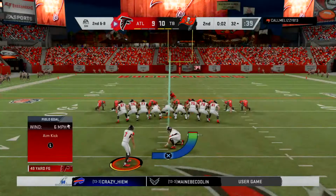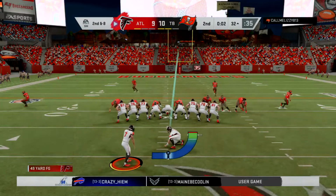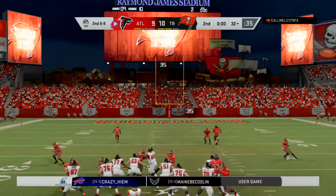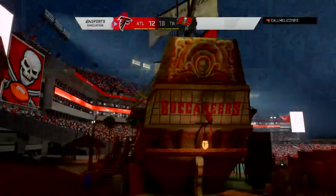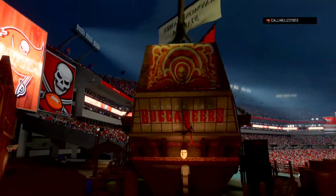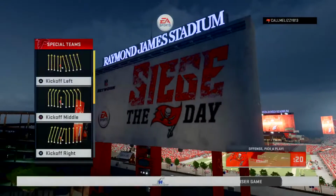So with 2 ticks left here in the half, on is the field goal unit. There'll be a 49-yard attempt from the left hash. And this is right down the middle as he puts it through. So we've reached halftime. Who will represent the NFC in the Super Bowl? 2 more quarters to go.